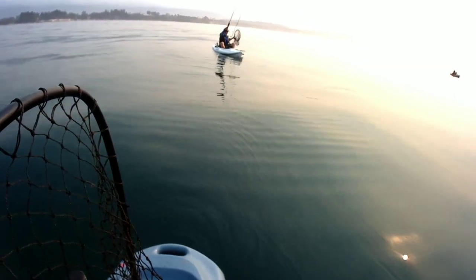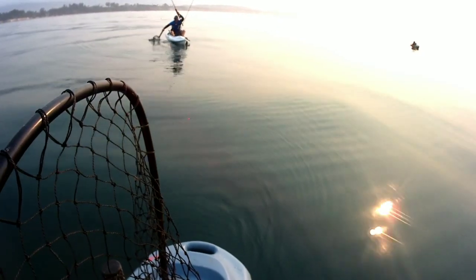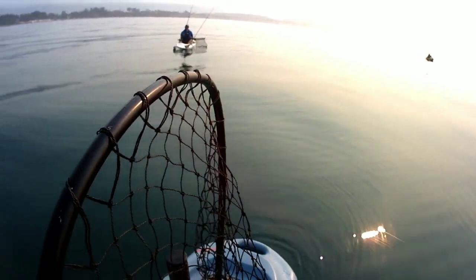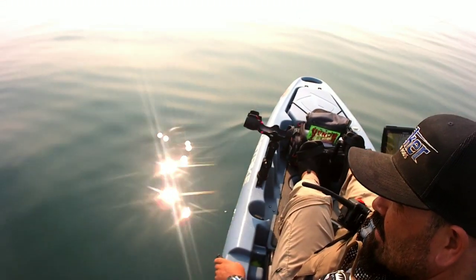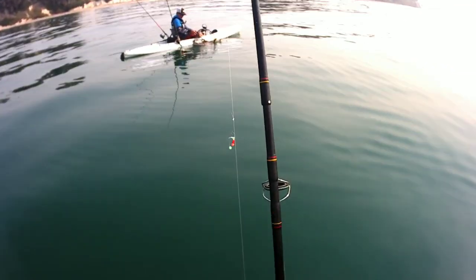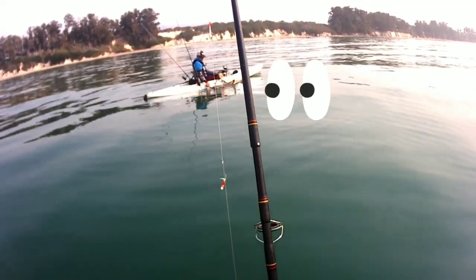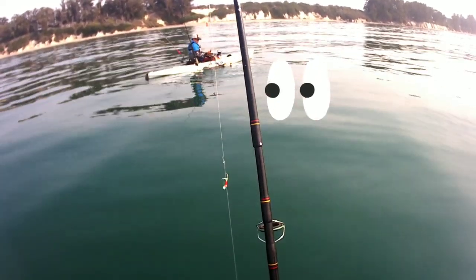So let's head up out of the water. All right. Get the hook out. Check out Tui over there. He got a nice angel shark over there. Heavy too, huh?